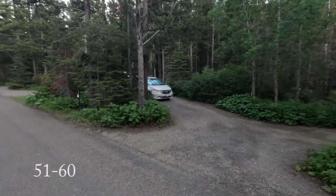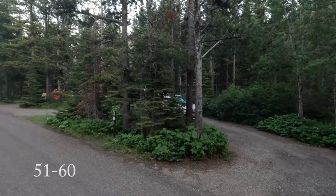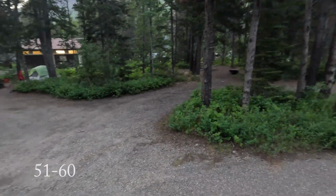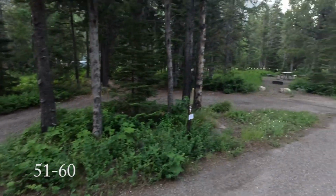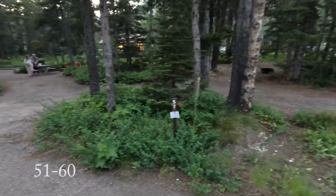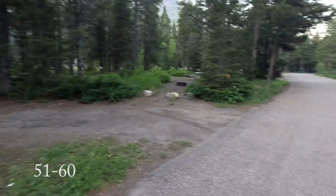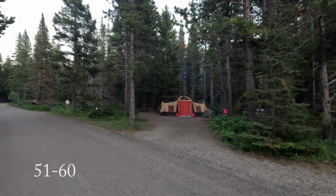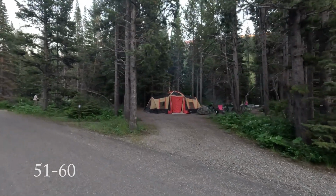56, it's very curved, but I think you can make that work out. 57, very curved at the end. You could back in from here with your trailer, park your truck in there is what I would do, or vice versa. 58, big, wide, easy.